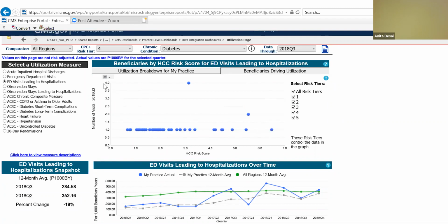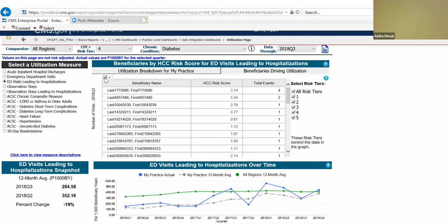As you see here, this is just dummy data, but it would be reflective of your actual patient identifiers. And we've built in this functionality to quickly turn this graph into a table. We heard a lot of feedback from practices that they need to get their lists of high utilizers and they want to be able to export those lists. They don't necessarily want to log into the portal every day. So this allows them to come over here, turn this into a table, and then they can export any of these tables over to Excel or PDF.